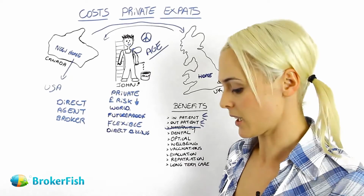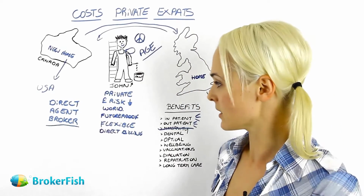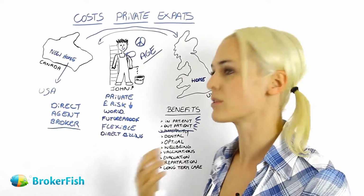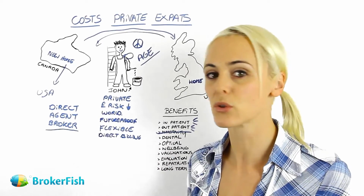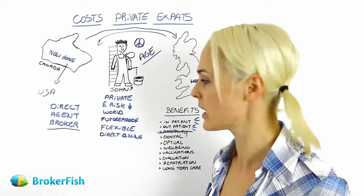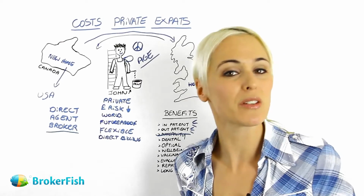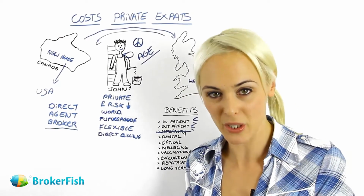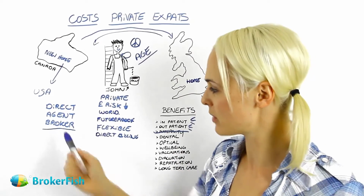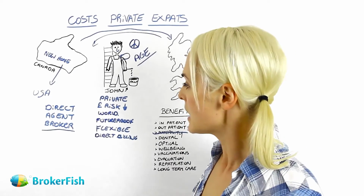Now, I would say go with a broker, because a broker is really going to do a good comparison of all the different policies out there. That's really important when you're looking for a good deal, right? Now, they're also going to take care of the admin type bits, but they also have an obligation to find exactly what's right for you. So you're getting a lot more service with a broker, and you're going to find a better deal.